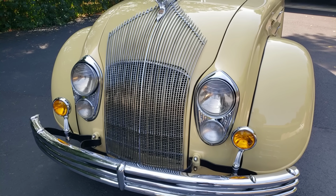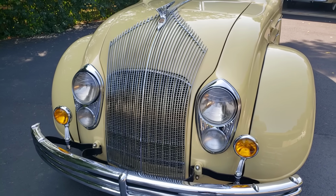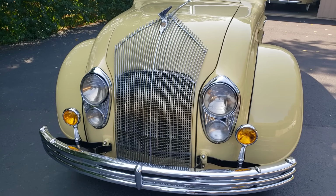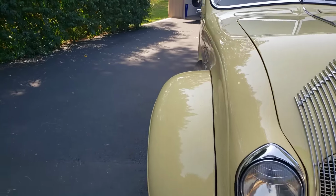So there's a blinker light. Yes, turn signals. Okay. Very unique front end, that's for sure. It really is, very unique. Let me walk around this side. I guess it's pretty much the same thing.